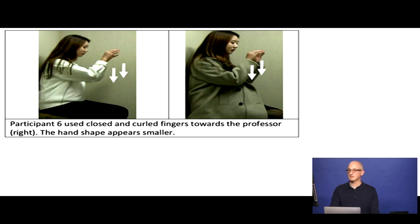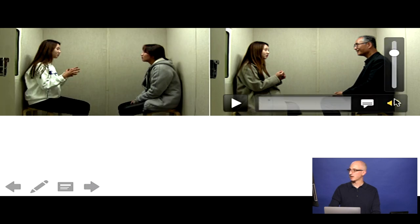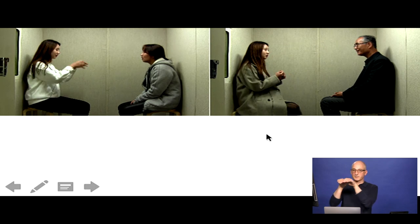We can also analyze hand shape. Participant 6 uses closed and curled fingers towards the professor on the right, but the hand shape appears smaller when she's doing this. So if I play the videos for this one as well, with the friend, this is the hand shape, concentrate on that. And with the professor, you'll see that the hand shape is a little bit more like this, a little bit cuter, a little bit smaller.